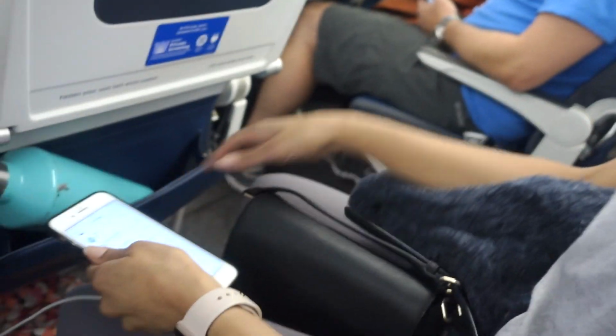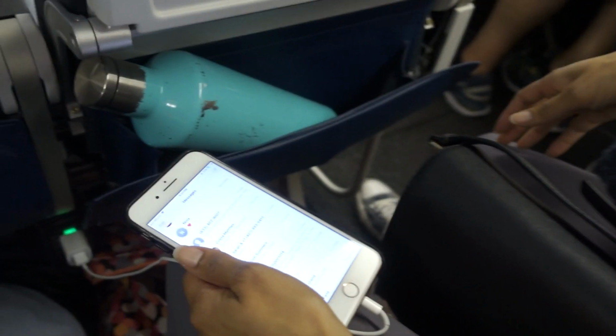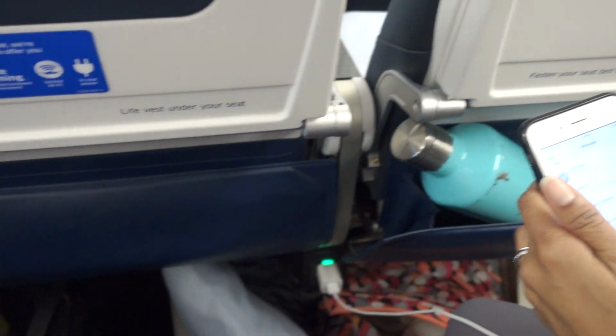So how's your space looking? It's okay. I'm in the aisle so I can stretch my legs out a little bit more. I'm not gonna lie, those little pods up front look kind of nice. I'm wondering how much they cost. The premium section looks nice, but this is what economy looks like on a United flight to Europe. So not terrible, not good.